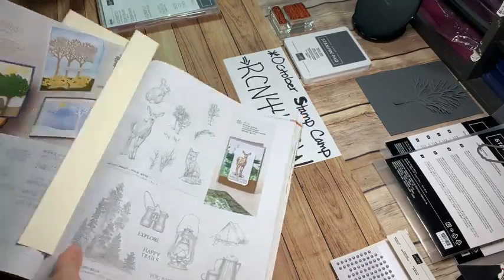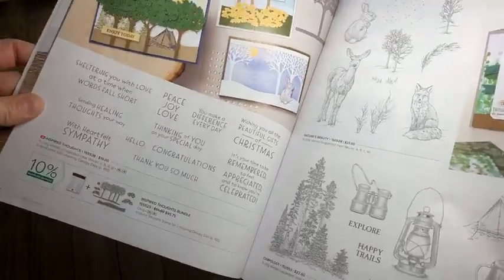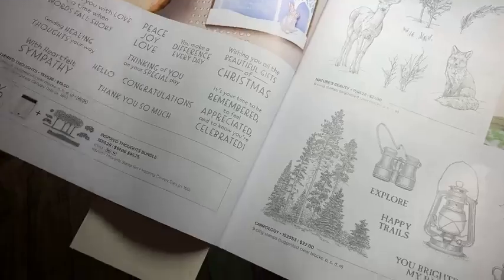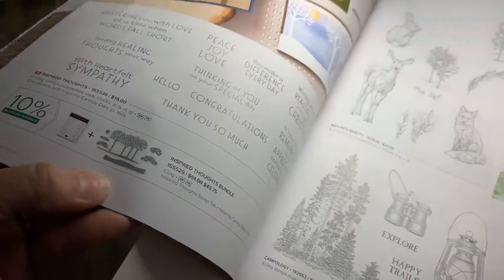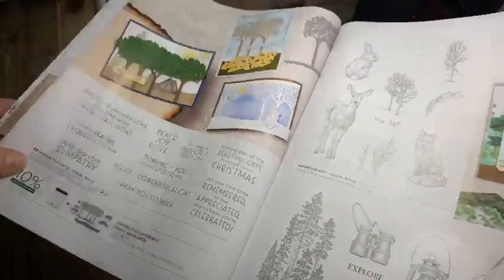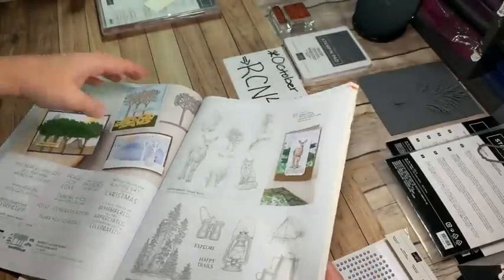And then my sentiment, I love this Inspired Thoughts bundle, but today I'm just using the stamps. I could have easily used the trees from here too. And you know, in hindsight, maybe I would have liked it even more, but it's a great bundle. But I'm just using the words from that, and that's on page 52.